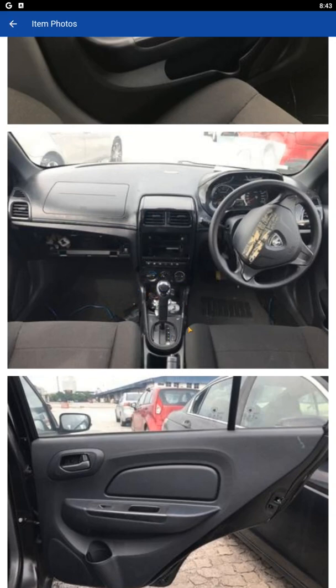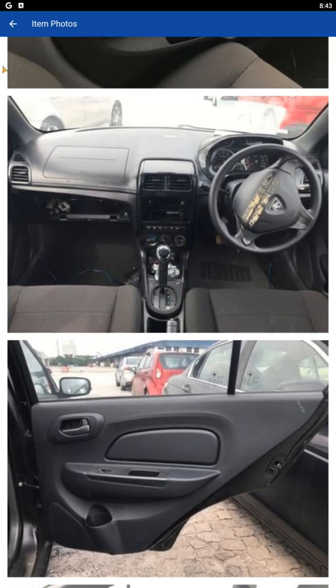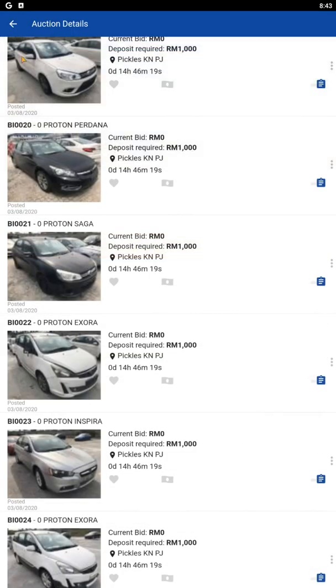Production models also didn't have this gear shifter. This was from the Saga FLX days. So yeah, this looks to be an early production model.